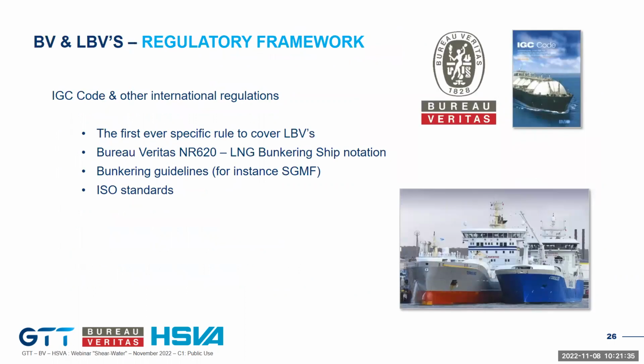So next, when we come to the regulatory framework in relation to the LNG bunkering vessel industry, I would like to highlight the main regulation and guidelines in place for the assessment of this type of ship. In addition to the well-known international IMO regulation mentioned in this slide, IGC code, BV has developed a rule note to cover the specificities of LNG bunkering vessel to satisfy the demand of different stakeholders, such as port authority, charterers. So the name of our guideline is BV NR 620.